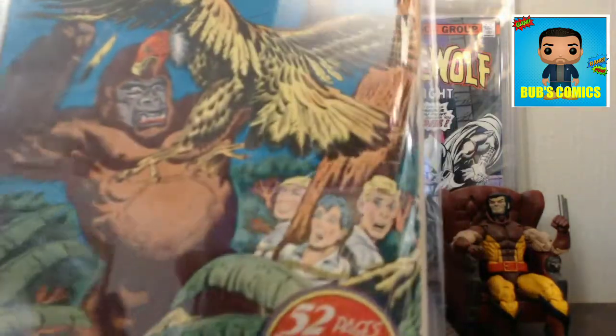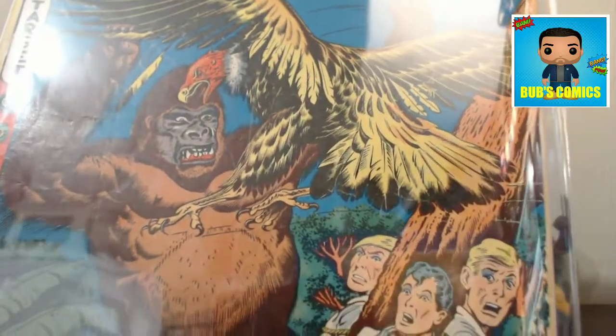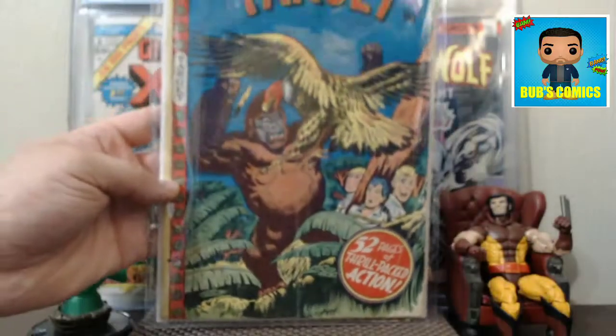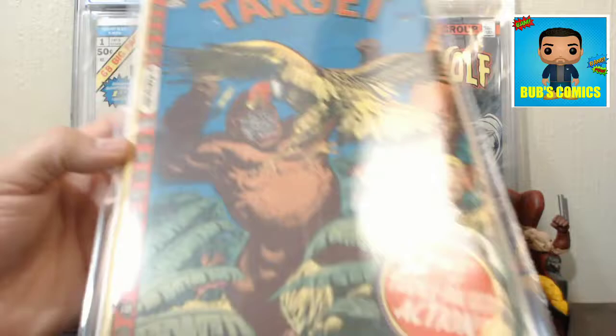It's a gorilla fighting a, I don't know what that is, a buzzard, I guess. It's a gorilla fighting a buzzard. Now, what's funny is that there's only 4 of these books, I believe, on the CGC census. This isn't a book that comes up that often.